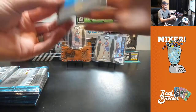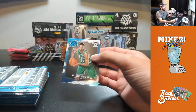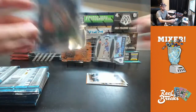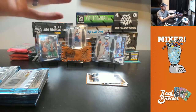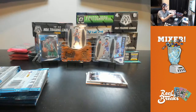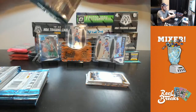There we go. First pack. Go ahead and grab it off the back. Jayson Tatum, Optic Rated Rookie, Celtics to Jeff Yerxa. You guys don't want to see me pull some heat at midnight? Kuzma there.